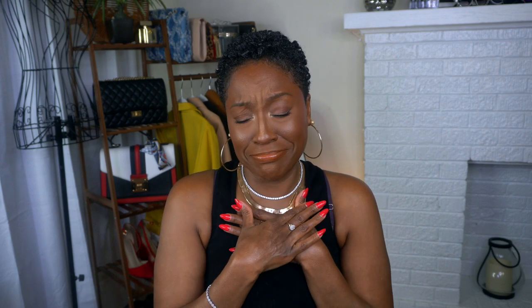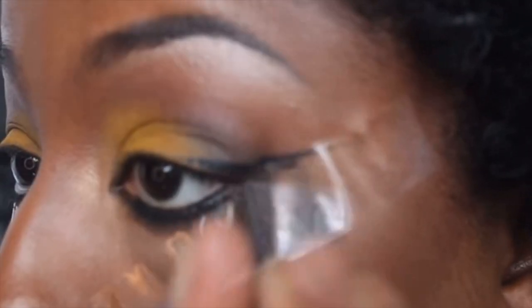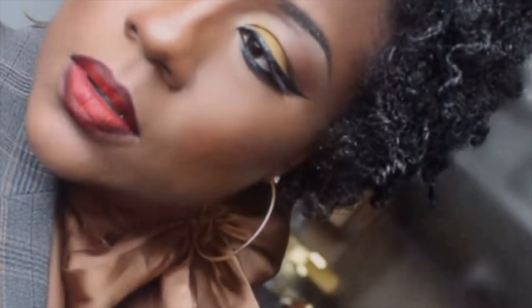Another hack that I used long ago and shared in one of the very first YouTube videos I made. Oh, don't look at it, it's embarrassing. But it was about how you can put tape on the outer corners of your eye in an upward fashion to help you have a nice crisp wing. It acts as a shield or a guard or a guide so that you don't mess up.